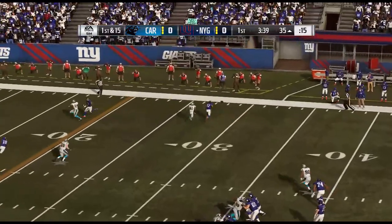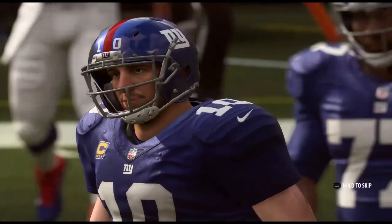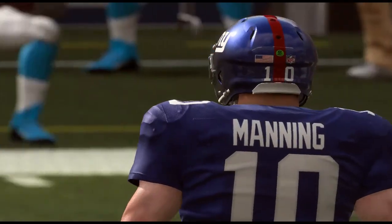Shotgun now for Manning. And that's off the mark, incomplete. They were trying to get it there to Sterling Shepard. That'll bring up 2nd down.